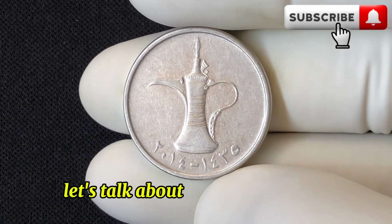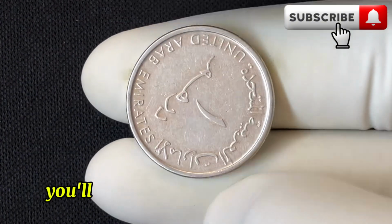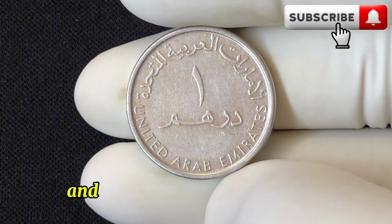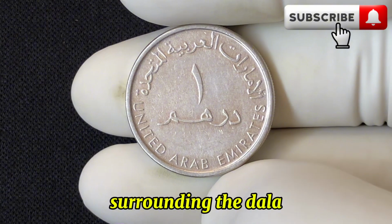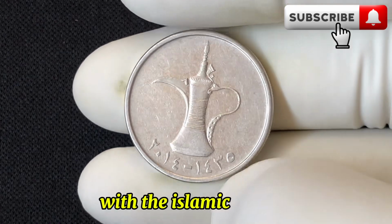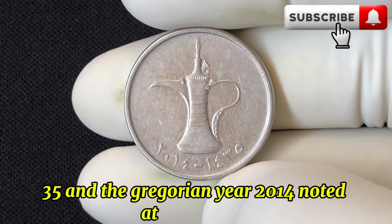First, let's talk about the design of this 1 Dirham coin. On the obverse side, you'll find a traditional Arabic coffee pot, known as a dallah, which is a symbol of hospitality and an integral part of Emirati culture. Surrounding the dallah are inscriptions in Arabic that translate to United Arab Emirates and 1 Dirham, with the Islamic year 1435 and the Gregorian year 2014 noted at the bottom.